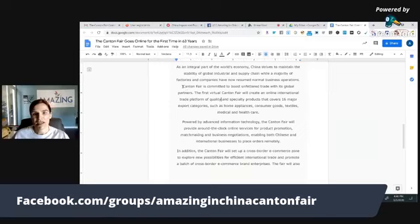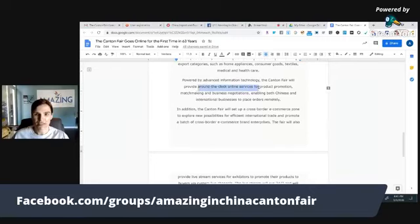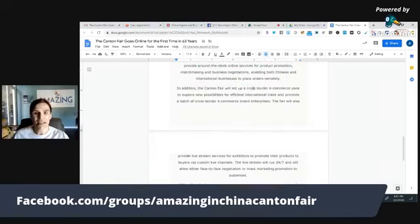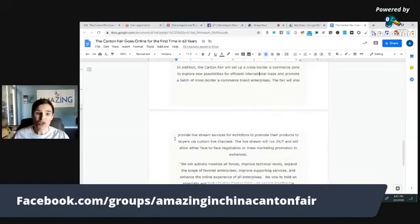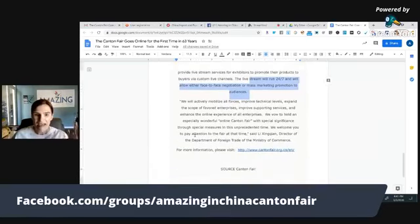As they've mentioned here, they have specialty products that cover 16 major export categories, such as home appliances, consumer goods, textiles, medical and healthcare. They're going to provide around-the-clock online services for product promotion, matchmaking, and business negotiations, enabling both Chinese and international businesses to place orders remotely. Okay, that sounds interesting. They're going to set up a cross-border e-commerce zone to explore new possibilities for efficient international trade and promote a batch of cross-border e-commerce brand enterprises. The fair will also provide live stream services for exhibitors to promote their products to buyers via custom live channels. The live stream will run 24/7 and will allow either face-to-face negotiation or mass marketing promotion to audiences. So that is really interesting.